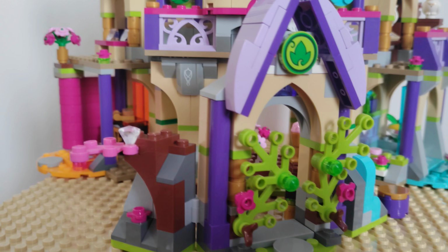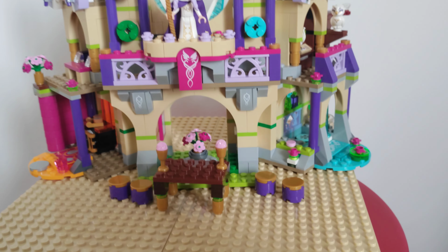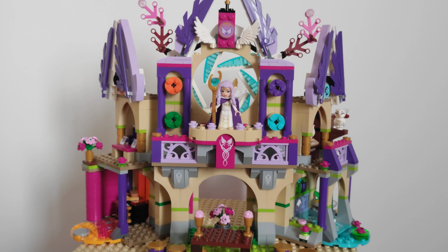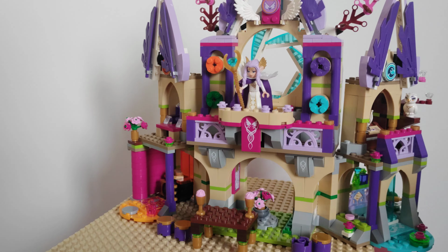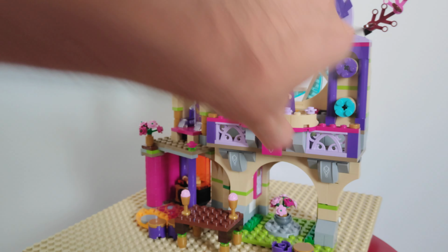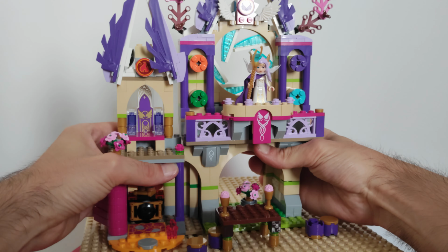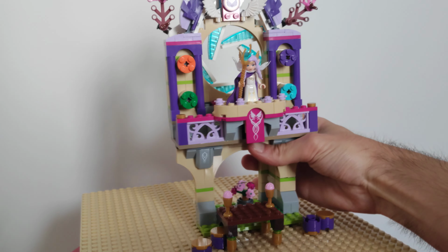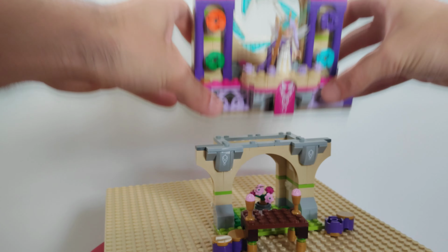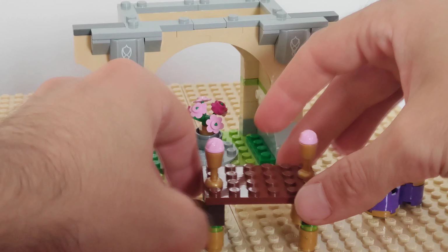We can now bring back the main build and remove the entrance. This is a modular building, which means we can detach the right wing, the left wing, and for the central tower we can remove the top floor, which now leaves us with the dining area.